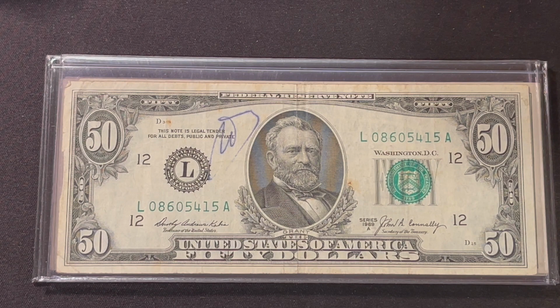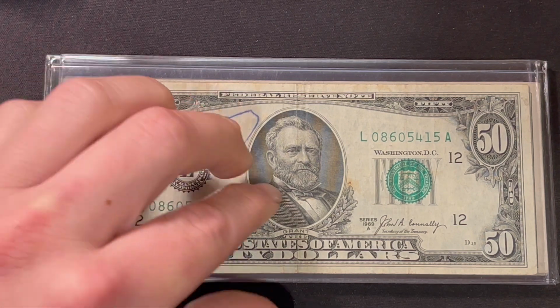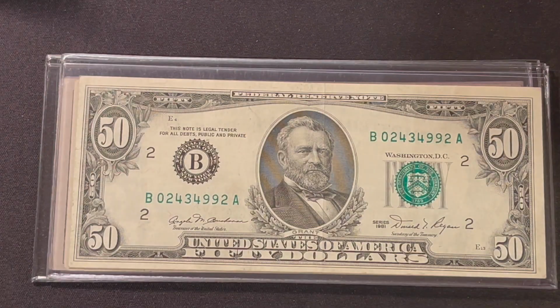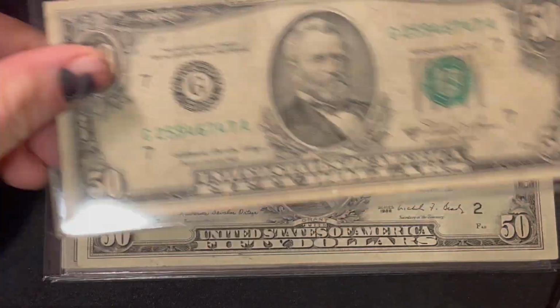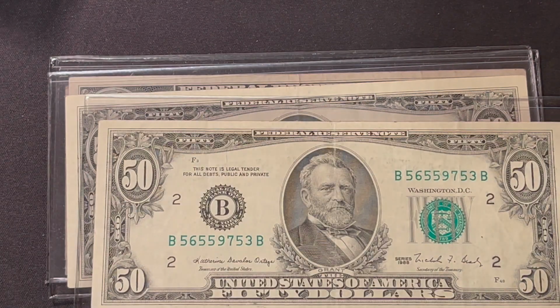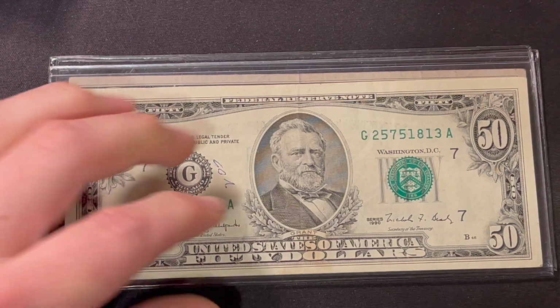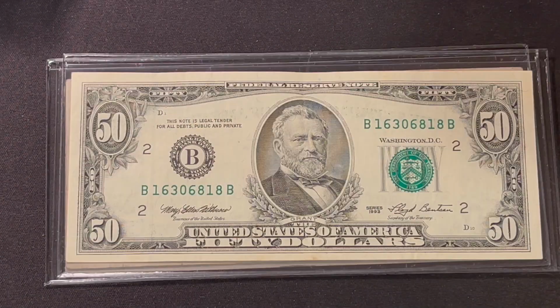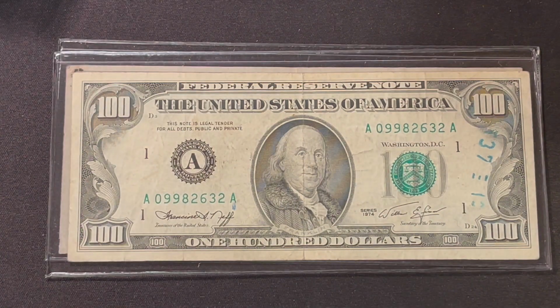But time to add some 50s to the collection, because remember, we added 2, the 1981 Alpha and the 1993. So we got the 1969 Alpha, as well as the 1981. We're going to put that 1981 that we found into our stack. We found a 1985 as well, as a 1990. So we're going to put that last 1993 that we found into our collection.